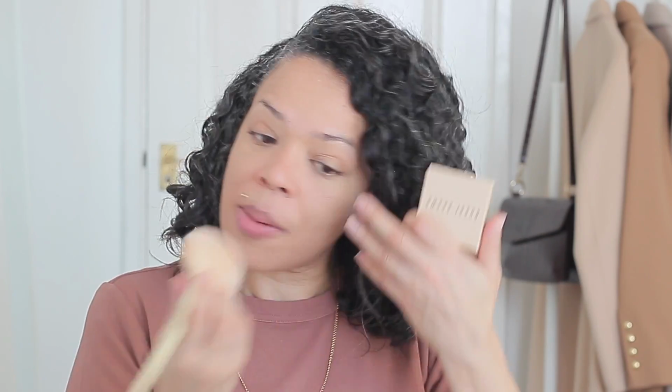Let me know affordable powders or expensive powders just in general down in the comment section below. If you have any recommendations for me for a translucent powder that doesn't make me look cakey but sets all my makeup. I find that this one gives me a little bit of a tint, and that's why I don't think I'll buy it. Now we're going to move on to bronzer.